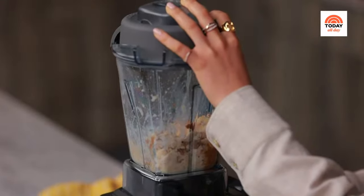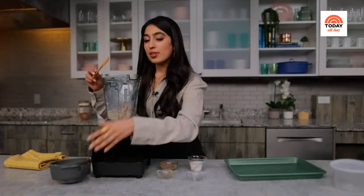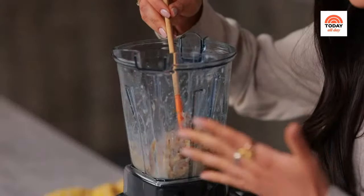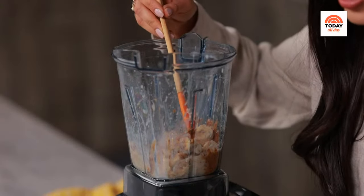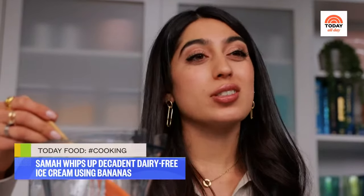Time to scrape down the sides of the blender. I'd rather scrape down the sides of the blender a million times to get that really creamy, thick, almost soft serve consistency ice cream rather than add too much almond milk and be left with a smoothie.